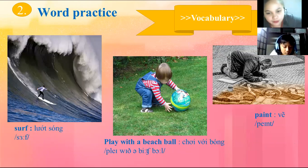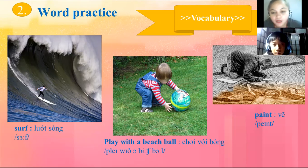Surf. All right. So surf, this is again a kind of activity, a water activity that you must play with the waves. This is very dangerous. So do you know somebody in your family who knows how to surf? No. Why not? Because my family doesn't know how to surf. Okay, next one.